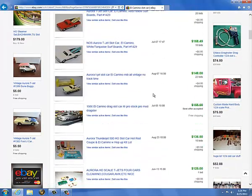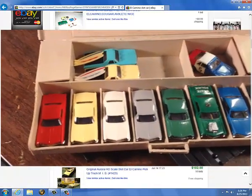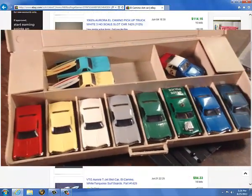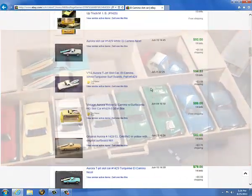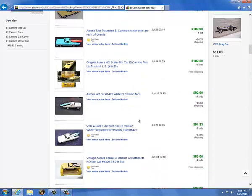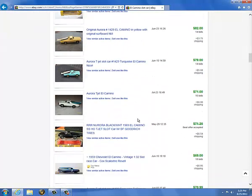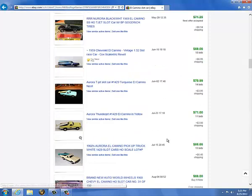I do have the pit cases, like I was telling you about. Oh boy, guys like the boxes for some reason. They really like those old boxes. I don't know about you, but that was the first thing I threw away a lot of the time when I got the slot cars. And 82 again, depending on condition, what it looks like. What else? What are they going for? 79 again, depending on condition.